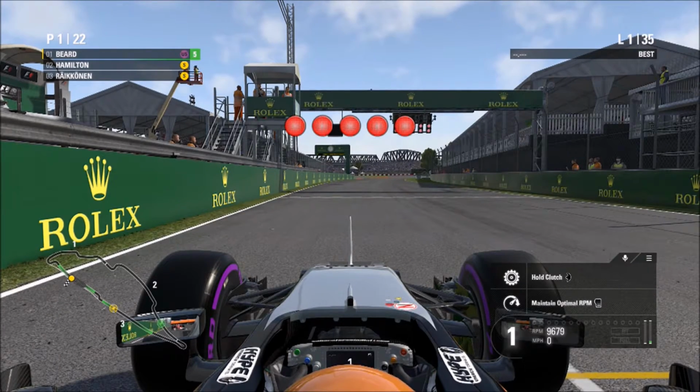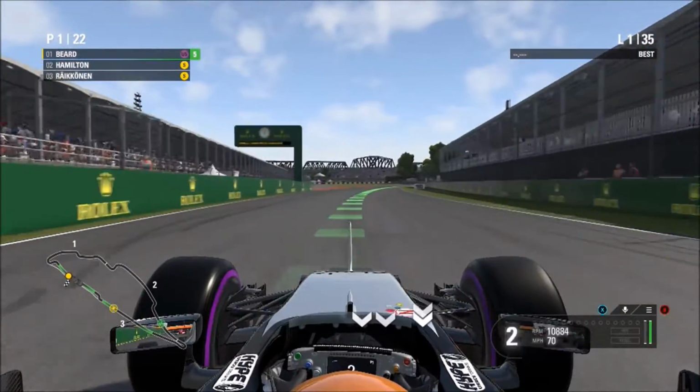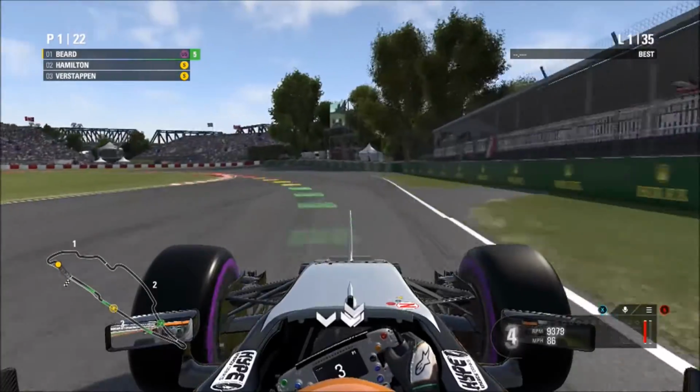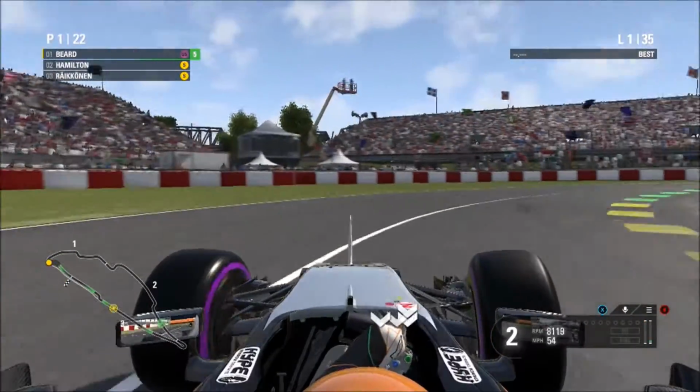4 lights, 5 lights. And away we go for the Canadian Grand Prix here, guys. Got off to a very, very solid start there, just keeping everyone at bay. Obviously not doing a Sebastian Vettel, where he leapfrogs everyone off the start line there. But moving on into turn 1, it's been very, very clean and tidy for myself.